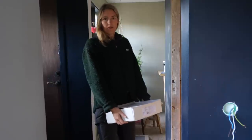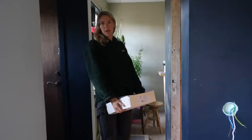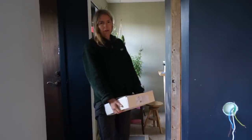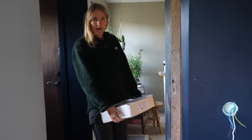I'm gonna put out the tiles approximately the way that I want them, and then maybe I'll cut them after that. I'm not sure I have the right tools for cutting them, so I'm a little bit apprehensive, but we'll see.